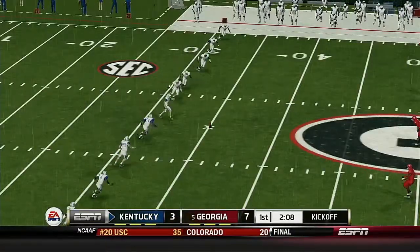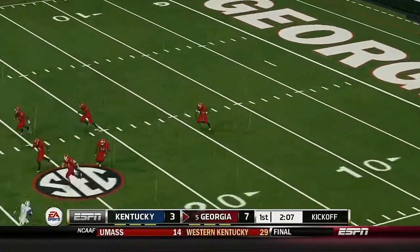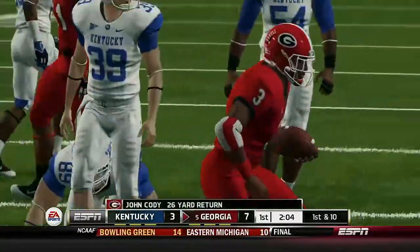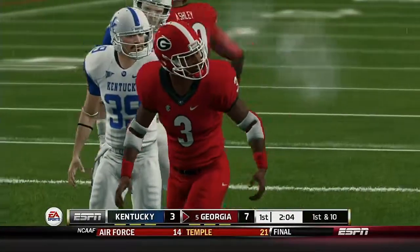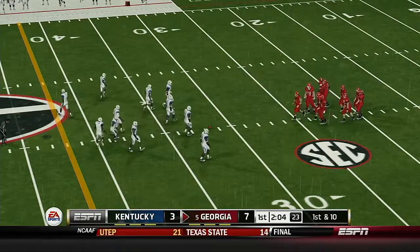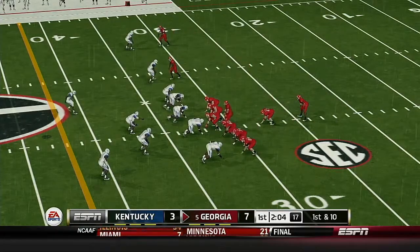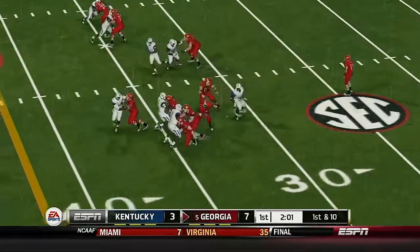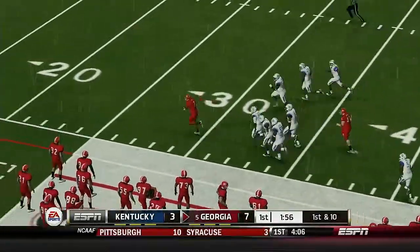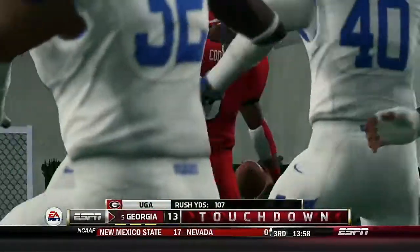Sims ready to kick. He'll return it from the 6. He's out to the 30. Tackle at the 32. They ran the ball very well on their last drive, and it resulted in 6. Georgia is up by 4. He's to the 40. He's at midfield. At the 30. To the 20. To the 10. He's all the way home. Touchdown.